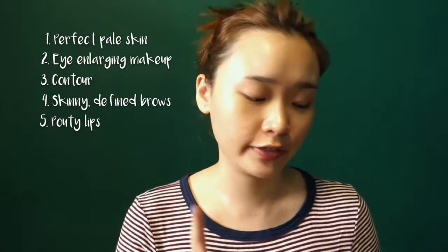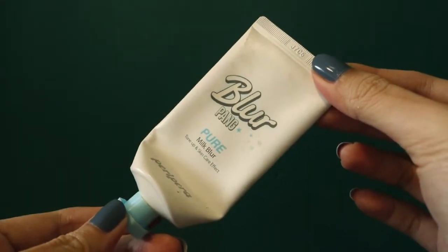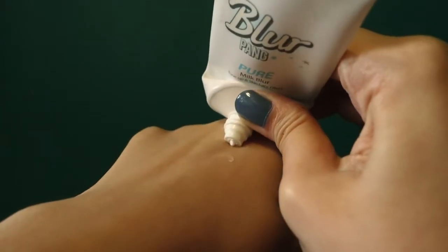I'm actually really nervous because I've never tried this before. To start it all off, I'm going to make myself as pale as possible, and my first step is to use this primer that I haven't used in a very long time, but I used to use when I was into the whole Korean makeup look thing. This is from PERIPERA. This is their Blur Pang Pure Milk Blur Tone Up and Skincare Effect. It's like a primer skin cream kind of thing.